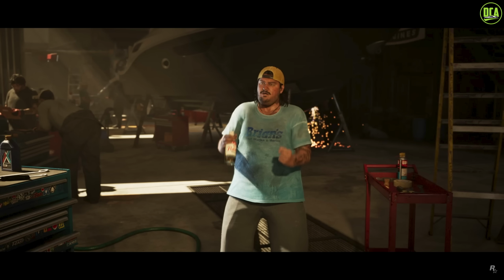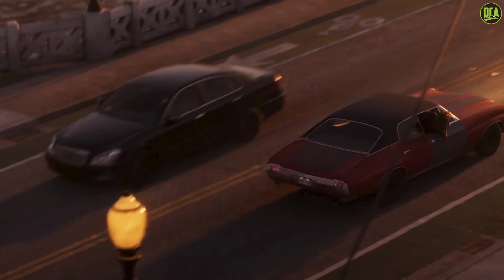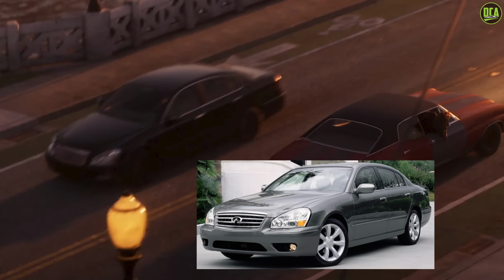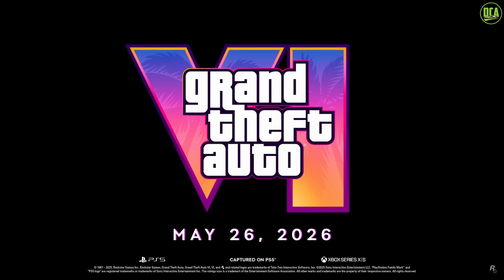We go back to Brian's hangar with Cal, and then it ends with Jason and Lucia driving off into the sunset with a Class A Tulip, which was the car we saw in trailer 1. And next to the Tulip, just to mention here, we do see a brand new sedan as well. That one seems to be based on an Infiniti Q45. Anyway, they of course drive off into the sunset, and then the trailer ends with the official, delayed release date of May 26, 2026. So about a year away from now, roughly.